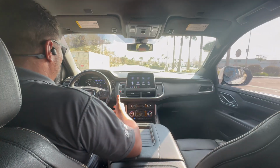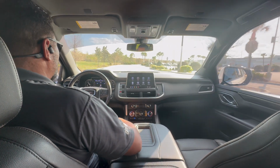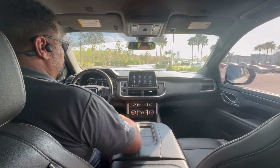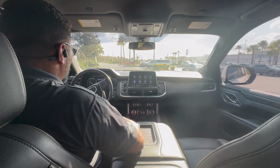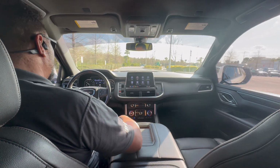But it's really, really smooth, even with the higher center of gravity with the lift that this truck has on it. And while the tires are noisy, I'm sure they'll drown out with any radio or anything like that. But it's not like an annoying noise. It's just, you hear it, at least to me anyway.